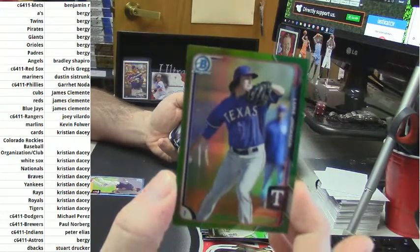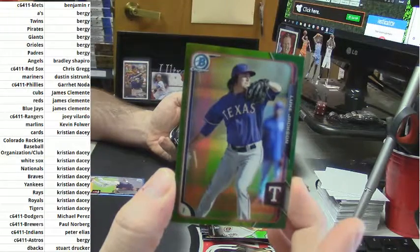Luke Jackson, green refractor for the Rangers.